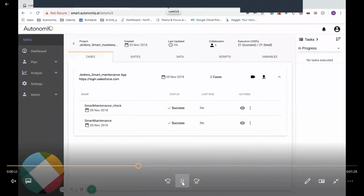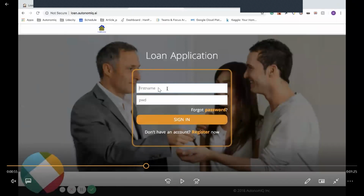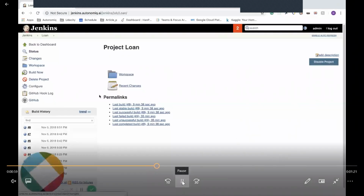Here is the app coming up. Okay, you see the label has changed into first name. Now, all the old test cases we have, none of them will work. We will find that out very soon, because we're going to go into Jenkins. We are in Jenkins right now, and we are creating a new build, and pushing this into a new environment where it is ready to be tested.